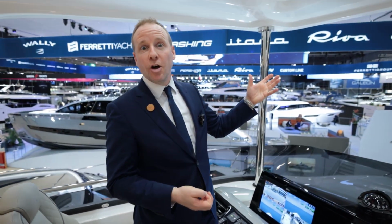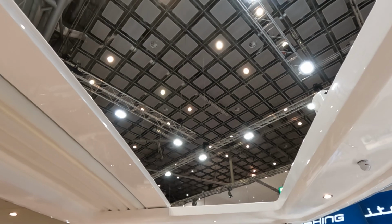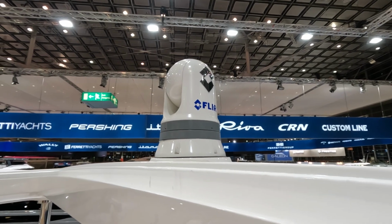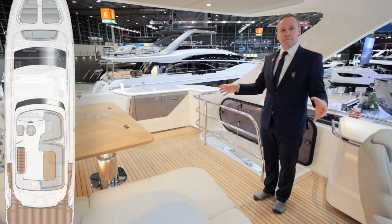As we stand up, the big option that really is on this flybridge is the hard top roof. It's an electric opening facility that's available, and this owner's elected to put a couple of cameras up there, so we've got a flare, but that's an owner's choice. Compared to say the F55, the space of this is quite a bit bigger.